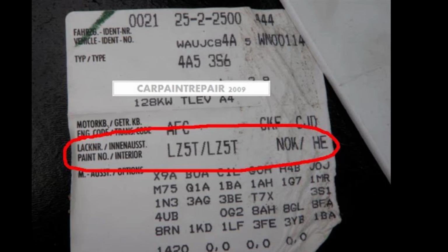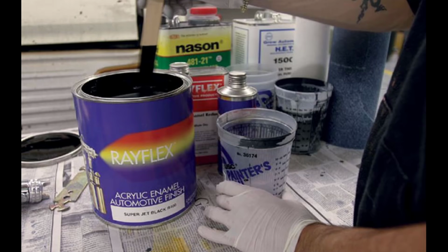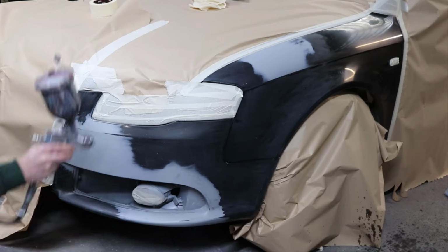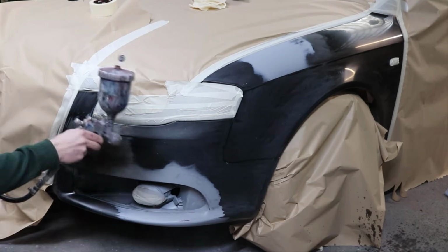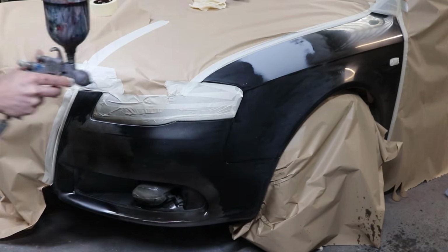If you have a Volkswagen or Audi, your paint coat will look something like this, but it's different on all other makes. But if you're getting paint for your car, do not guess the colour. Make sure you get the right paint for your car. This paint is a two-stage paint, which means that you apply the colour first, called the base coat, and then apply the clear coat on top. This protects the colour and gives it the shine.